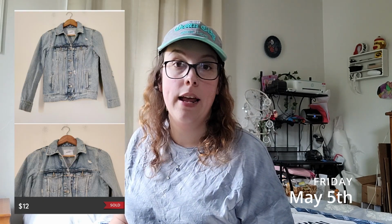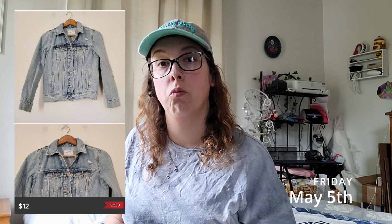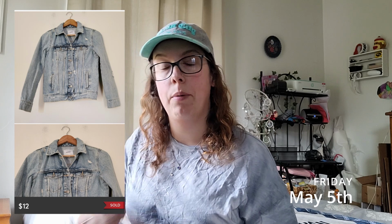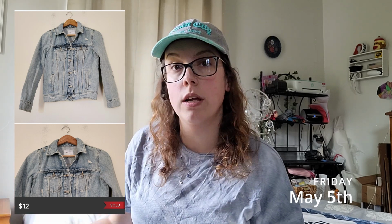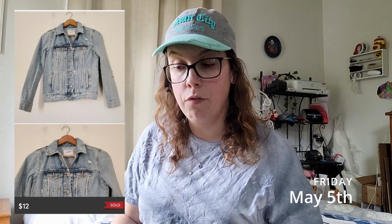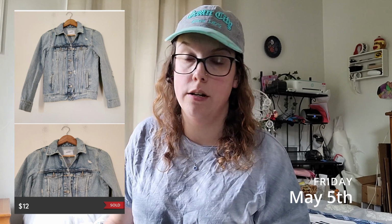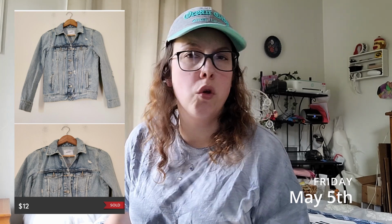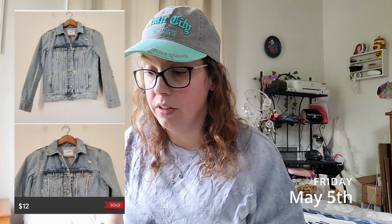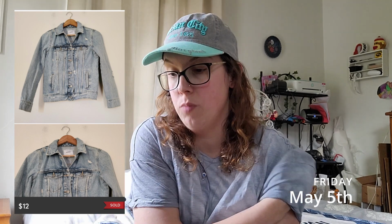Next was this Old Navy women's trucker jacket. I haven't had this for very long. I just got this from a reseller when I bought her inventory. She decided she didn't want to resell anymore, so she offered me to buy all of her inventory, which I did. She had a lot of great items and a few bread and butter pieces, kind of like this. I was actually shocked that this sold so quickly because it was a size extra small.